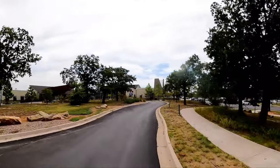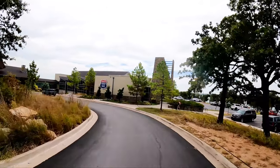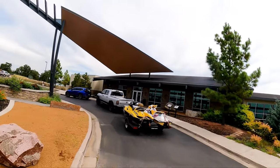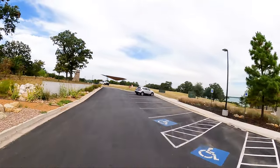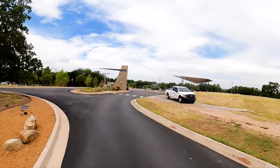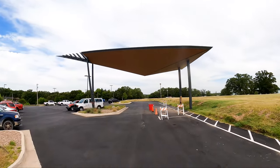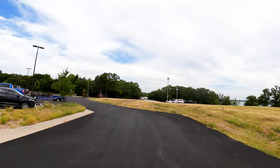In front of the lodge, there's actually a restaurant called Swadley's Foggy Bottom Kitchen. I've not dined there, so I can't tell you much about it. Loading and unloading for the lodge. I'm not exactly sure what this is. Covered parking for your motorhome, maybe?